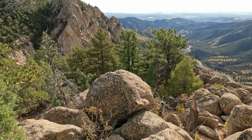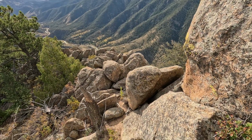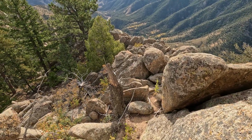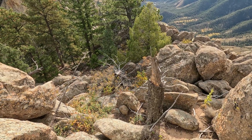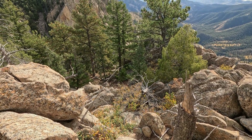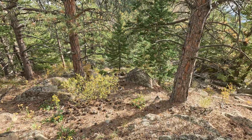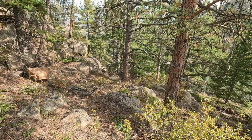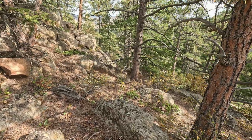Yeah, there we go. I think this is where we want to be. Yeah, she got the grippy gloves. I kind of ripped mine apart. Yeah, but see how this mellows out right here? Yeah, I definitely think this is where you want to come down. Right over here, it just drops off into a bunch of trees and just looks real congested.